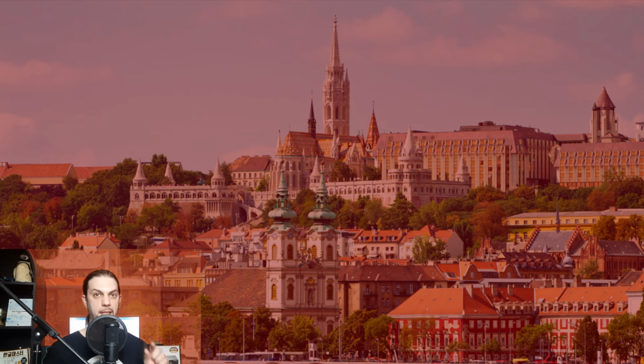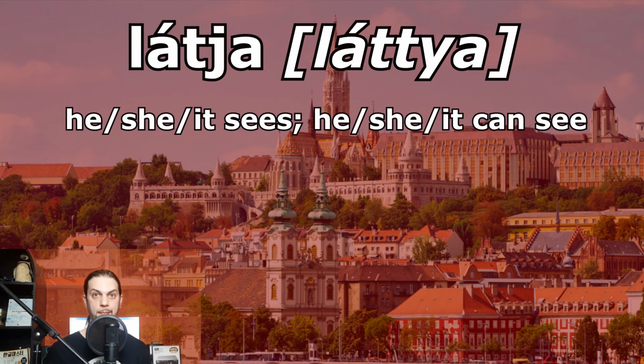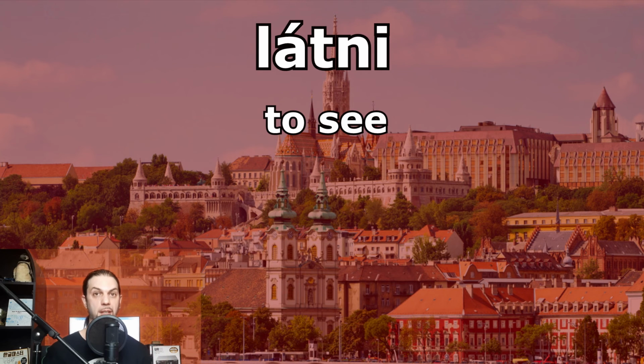The tense ky sound can also appear because of consonant assimilation. Whenever a t meets a y in written form, it becomes a tense ky in speech. You'll most likely encounter this when you start conjugating verbs or start to add suffixes. Like in the word látja. Látja is the definite conjugation of the verb látni in third person singular.